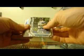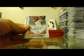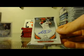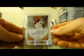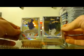We have an auto here. We have Jake Thompson and Alex Blandino. We saw him twice with color in the PC club break, but I think this might be the first time we saw him in the 5-caser. Refractors, Chad Sobotka, James Ramsey.